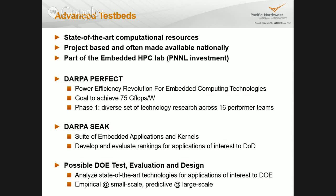We're looking at putting in place also a DOE test evaluation and design center that is focused solely on some of the larger scientific applications, but looking at state-of-the-art machines and technologies, putting in place test beds that could well be deployed in future systems. Part of our strengths is in modeling and simulation. Knowing at the small scale what applications can achieve can be used as input to many of our modeling and simulation capabilities to look at what large-scale systems could achieve should they be deployed. It also helps in their design.